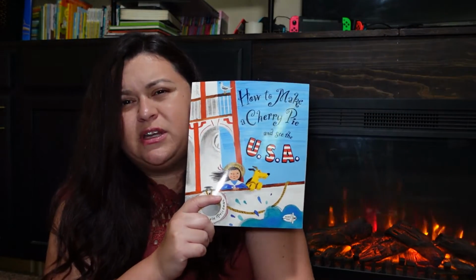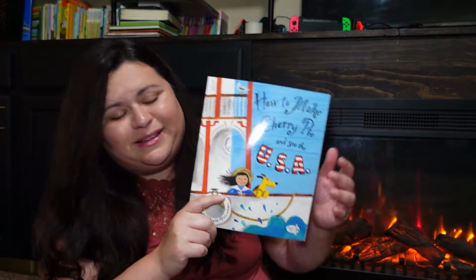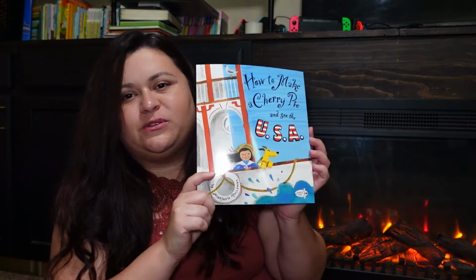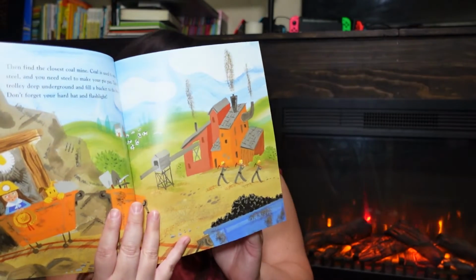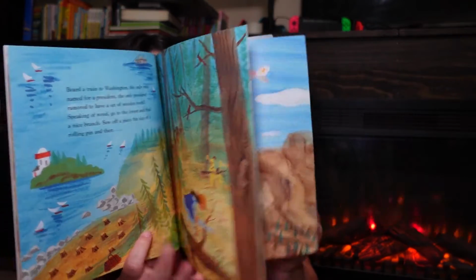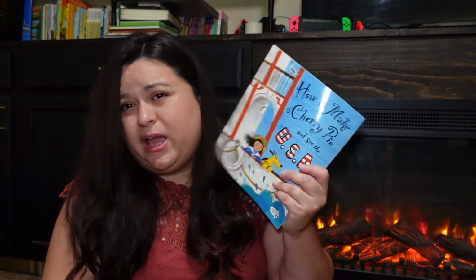And then we just found out not that long ago that there's another book like it, called How to Make a Cherry Pie and See the USA. So we added this one to our collection. This is going to be the first year that we're reading this one, but we decided to throw it in our fall stuff because it's still about making a fruit pie, and it goes with How to Make an Apple Pie and See the World. So we threw this one in just for funsies. I haven't read this one yet, but if it's anything like How to Make an Apple Pie and See the World, I'm sure it's a really sweet, cute book. We just never heard of it before. I just got this in the mail yesterday.